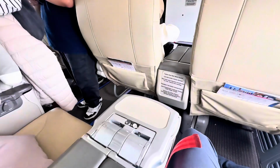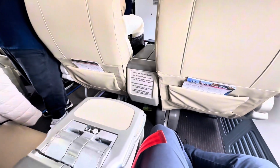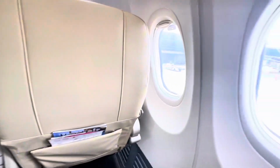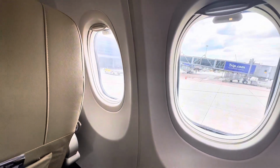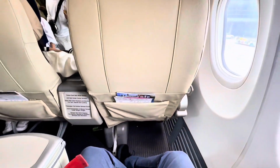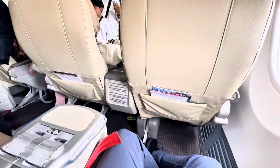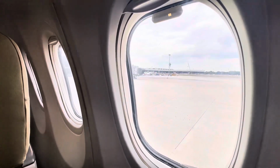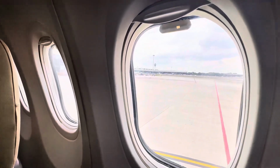The seat is one of those old school business class seats, really wide, tons of legroom, and in a 2-2 configuration instead of a 1-2-1 or 1-1, which is more common on modern business class products. Whilst there was no in-flight entertainment, you didn't need it. You had 2 oversized windows to take in the incredible view for the next hour and a half.